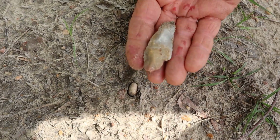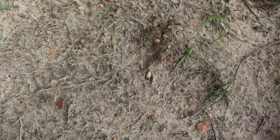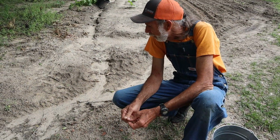Perfect. Another perfect head, just laying right here in the dirt. I happen to see it from a distance because my eyes are always on the ground here, because this is where we find these things at.